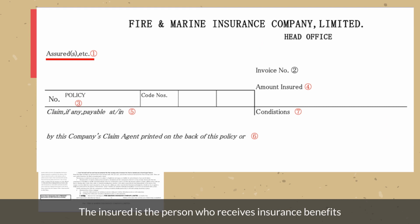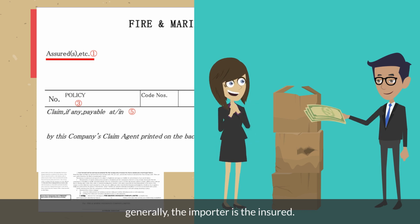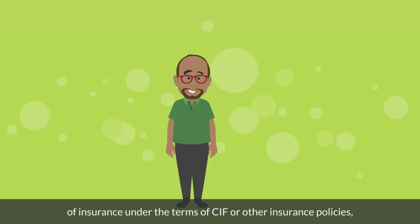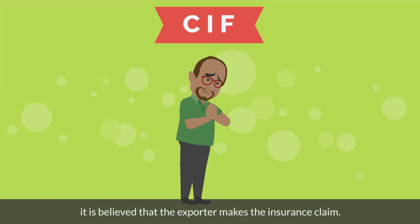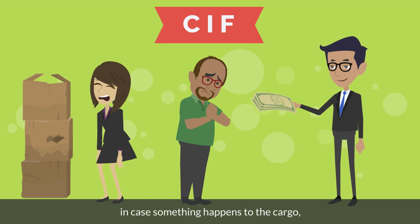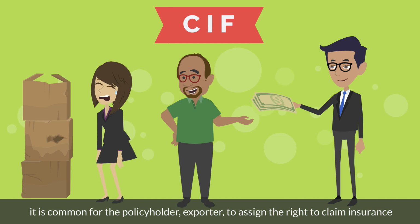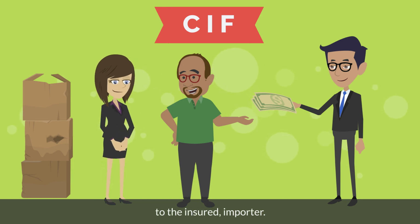The insured is the person who receives insurance benefits in the event of damage to the cargo. Generally, the importer is the insured. When the exporter is the policyholder of insurance under the terms of CIF or other insurance policies, it is believed that the exporter makes the insurance claim. However, since it is the importer who needs the insurance claims, in case something happens to the cargo, it is common for the policyholder, exporter, to assign the right to claim insurance to the insured, importer.